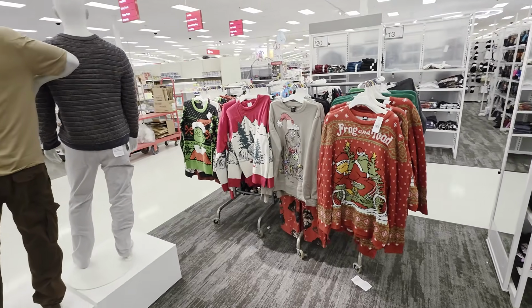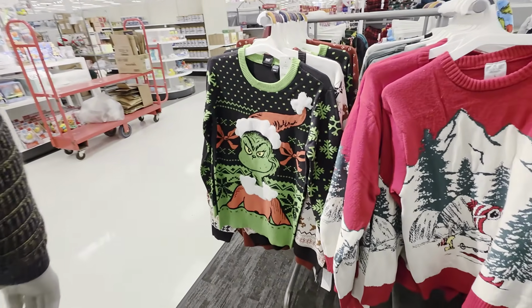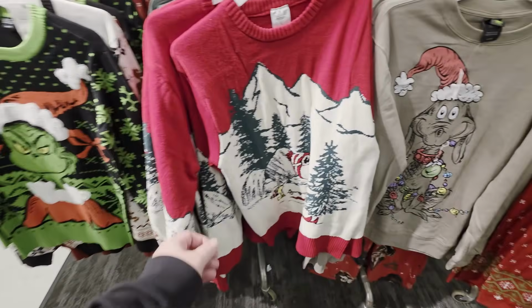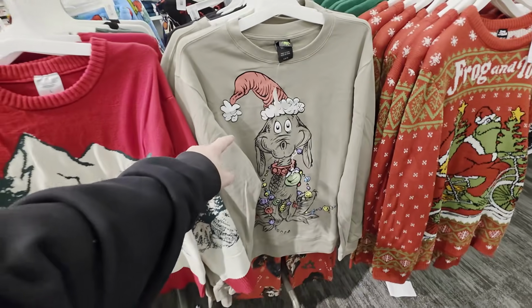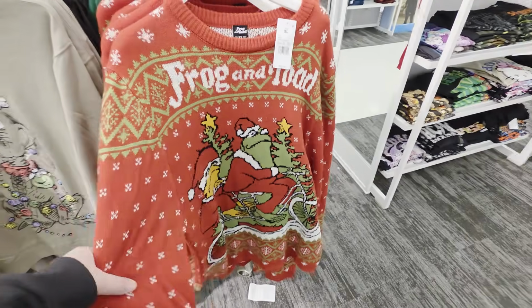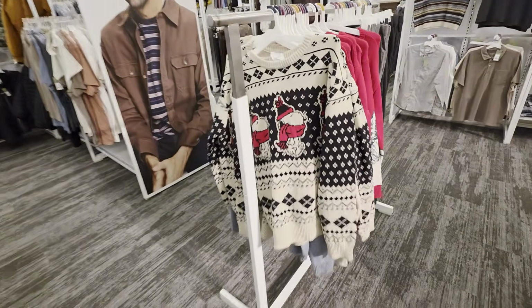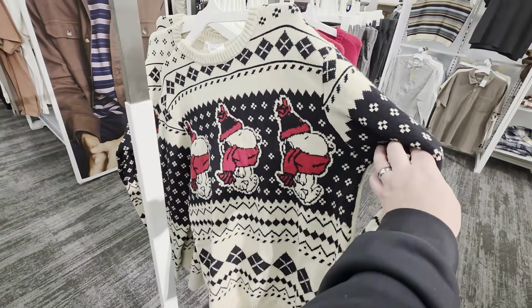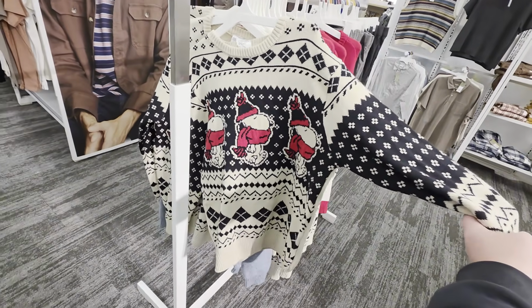And one last thing before we go, let's just look at these Christmas sweaters here, because first of all, we have the Grinch. You can't go wrong with the Grinch. We have Snoopy and Woodstock skiing. We have the Grinch's dog Max, and look at this one. Frog and Toad riding a bike. What the heck? And I don't see the Target sweater for dudes, but they do have this one with 3 Snoopies on it. That is awesome.